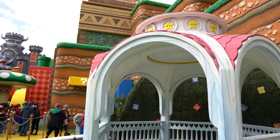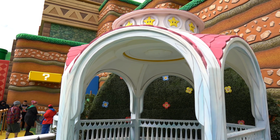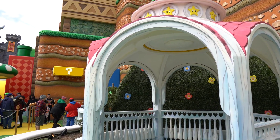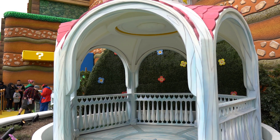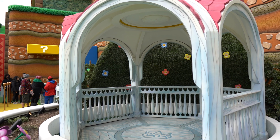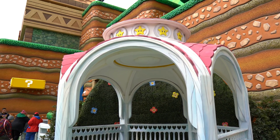As soon as you walk into the land, Princess Peach meets you right here. Now she's not out until 1, so that's about an hour from now. But she has a little queue set up. She meets right here. I've seen videos that her eyes blink. She even talks, which is kind of awesome. This is a nice little setup for the Princess Peach meet and greet.